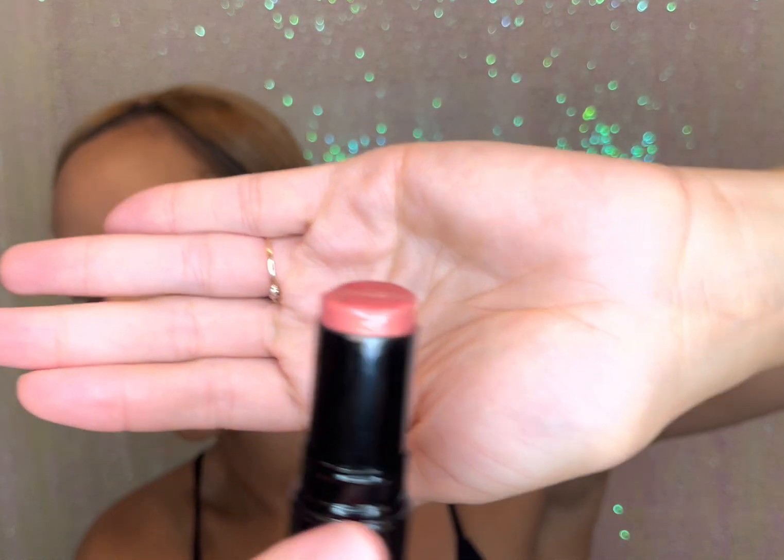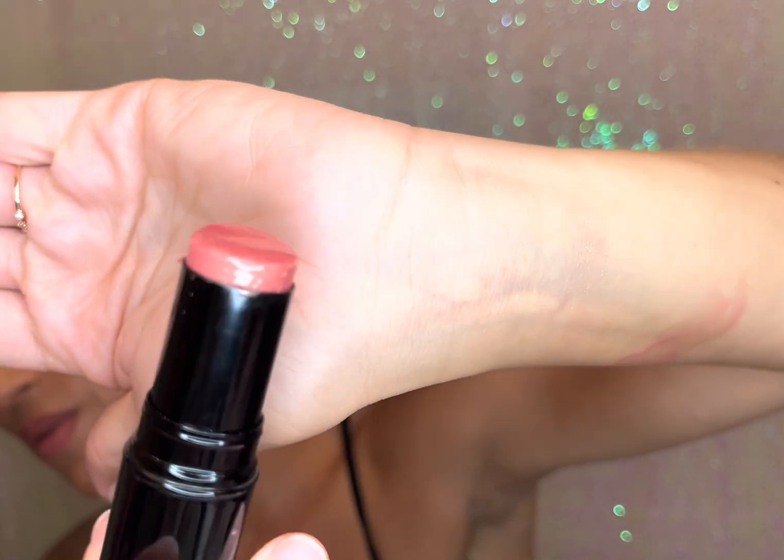Now this is the Chanel Balm Essentials. Also kind of similar to their Chanel No. 1 balm, except it's a little more emollient. So this one is in the color Rosé. I mean, it's named after a delicious alcoholic beverage. So fancy, so beautiful. Yes.